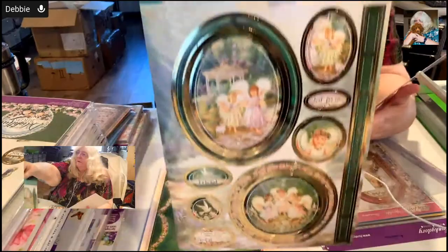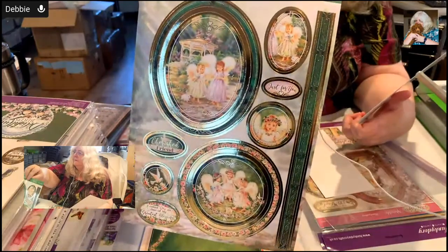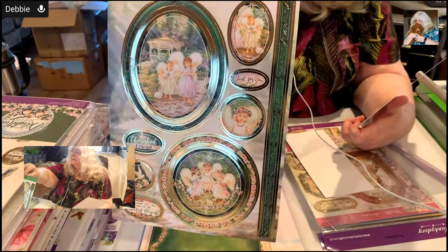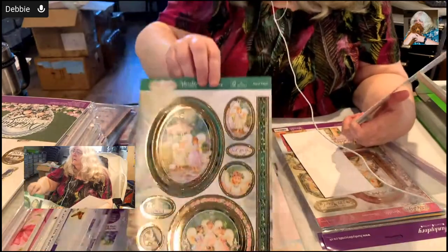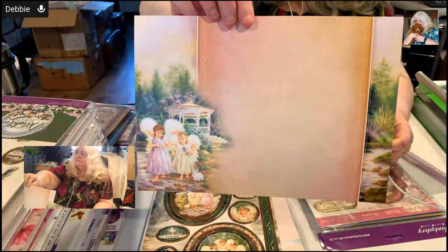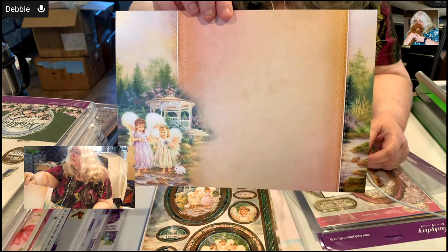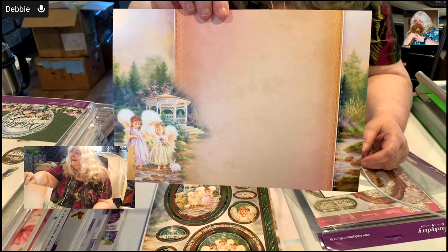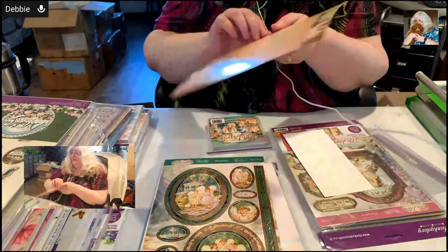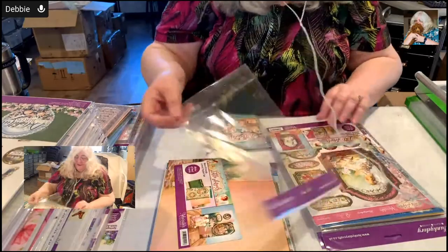Here's our push-out sheet. And look at this unfoiled cardstock. That's gorgeous, too. Really beautiful. It sounds like a request, Ruth Ann. Yes, I will do an angel set for you. Yep. They are really spectacular, I have to say.